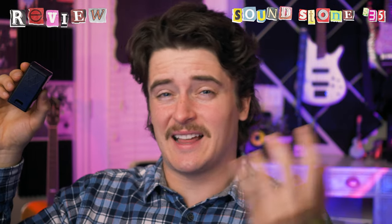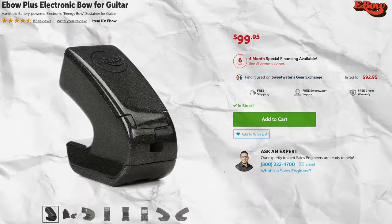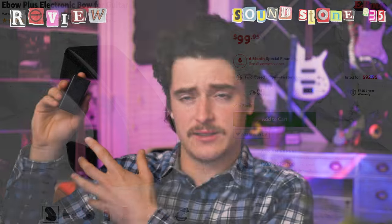Now for the Soundstone. The Soundstone, like the Picabow, it gives you some cool tones. It gives you some sounds that you can't get without it, but does it sound weird sometimes? Does it sound scratchy? Are there clicks in the recording? Sometimes when you use the glass slide, is it constantly out of tune? Yes. If I'm not mistaken, this is based off of the Ebo, which is like the more expensive, legit version of this. So if you have the money, I would get that one.